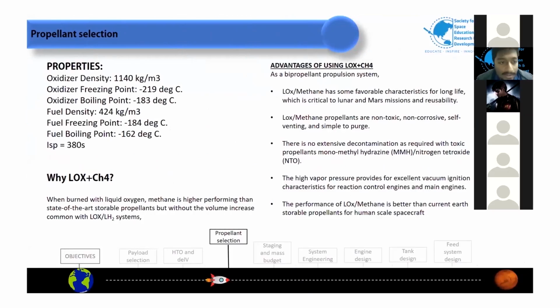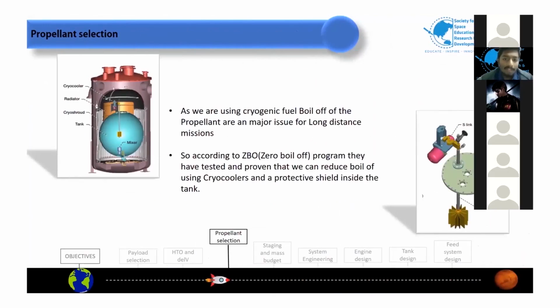After deciding the delta V of our mission, we proceeded to the selection of the propellant. For this, we concluded on LOX plus CH4. We chose LOX plus CH4 because of its high ISP compared to the other bipropellants, and with the same mass as the other bipropellants, it produces more thrust. It is also a non-toxic and non-corrosive propellant. The high vapor pressure of this propellant provides excellent vacuum ignition characteristics for the reaction control engines and main engines. But the hurdle after selecting the propellant was zero boil-off.